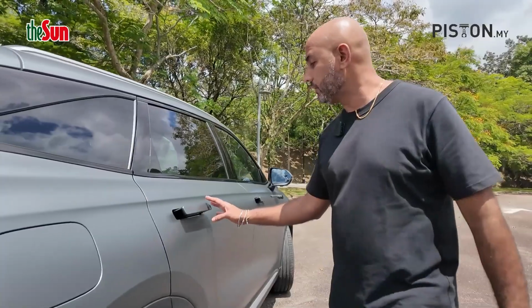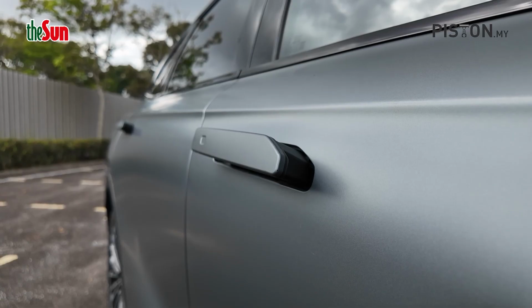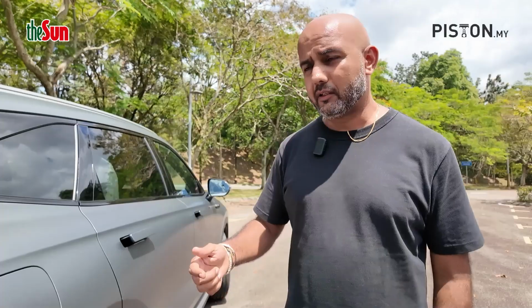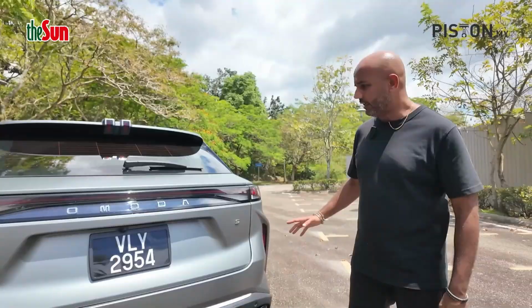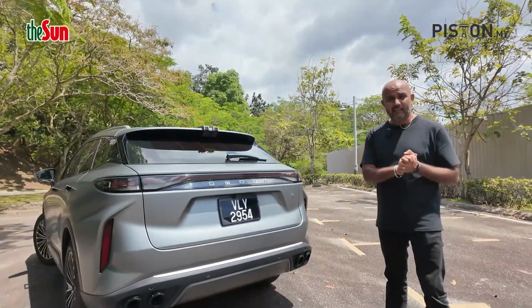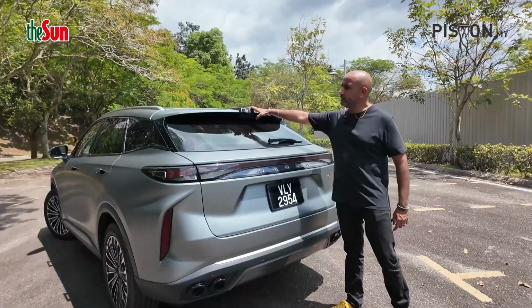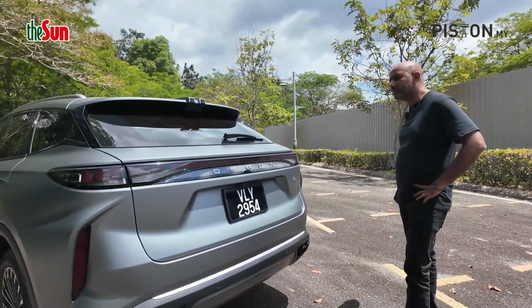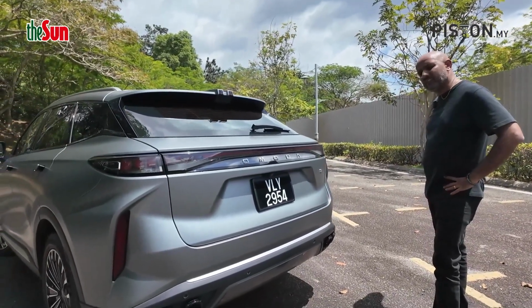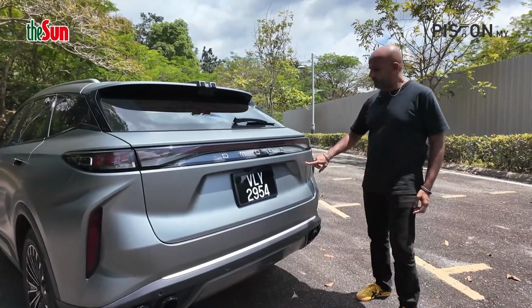With the C9, you get these pop-up door handles that sit flush with the body of the car when you lock it or when you are driving the car, making it look really cool. There's a Chinese car thing, I think they love this. And then the back, actually really just like the front, looks good as well. You get the third brake lights placed up here. Oddly, I think that the other car maker that has their third brake light placed up there, the Haval 6, I think. Anyway, Omoda 9.